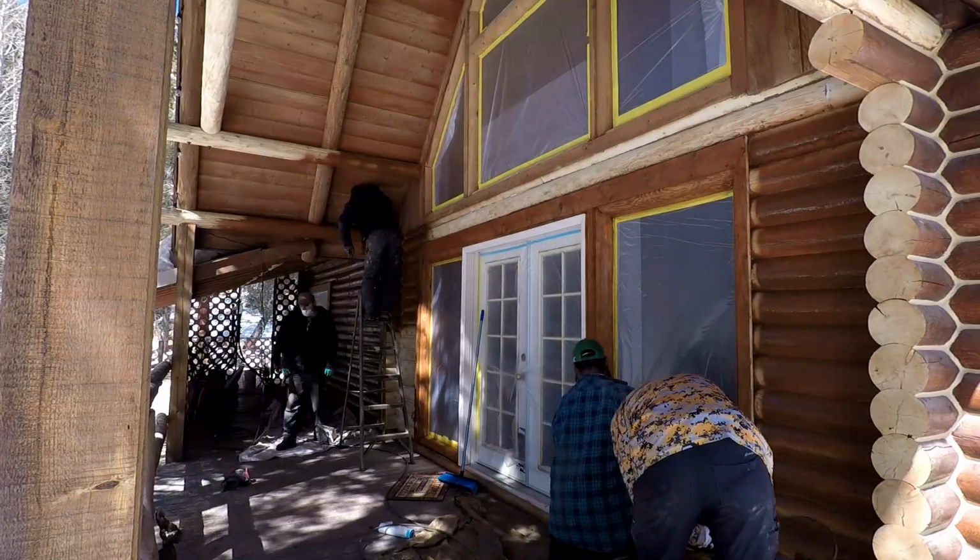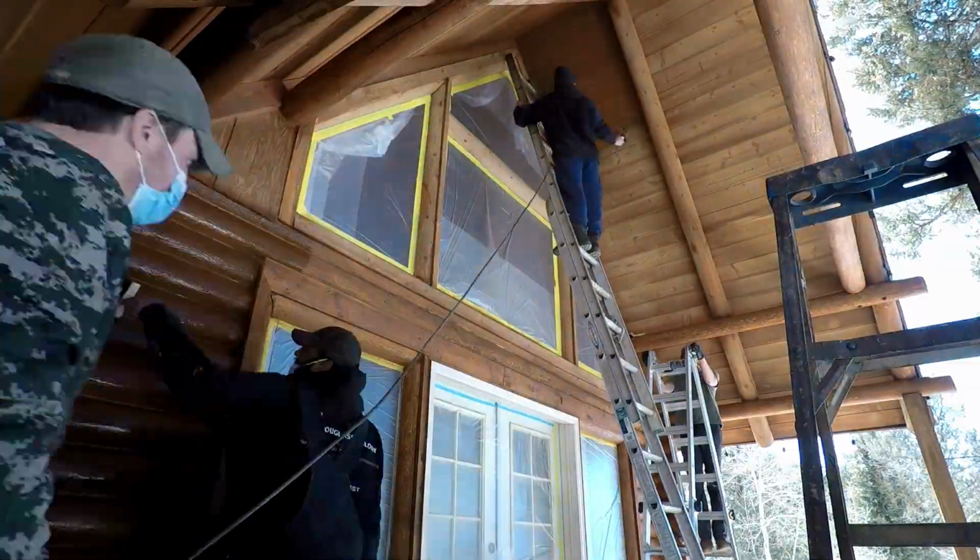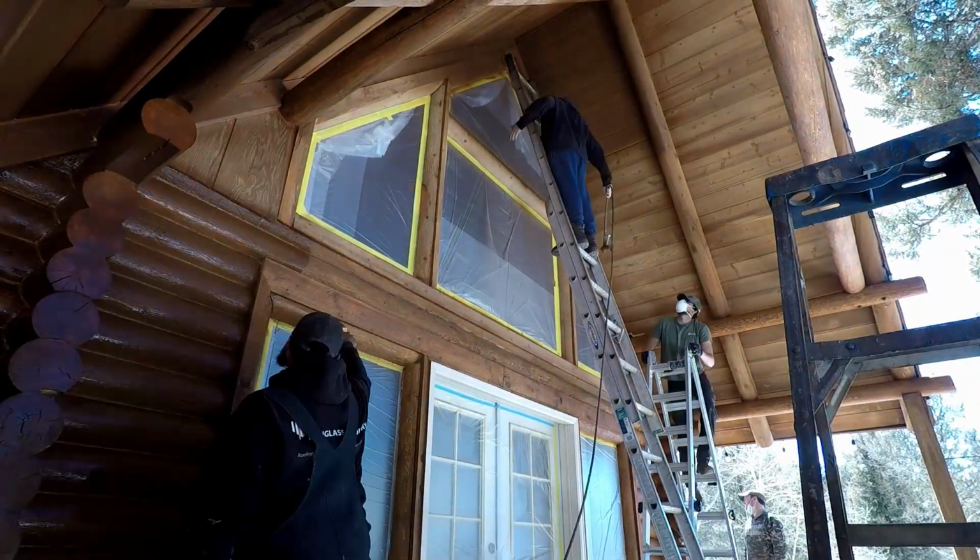Next, the logs are stained and sealed. This is when you first start to see your new house emerge from the mess. Finally, the last step is to caulk in between the logs.